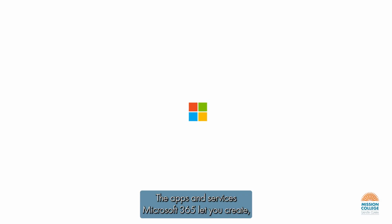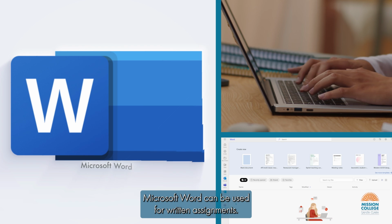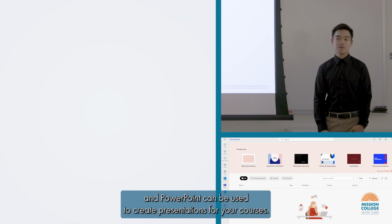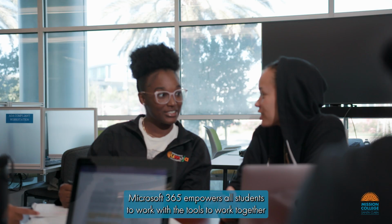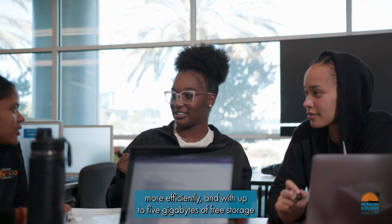The apps and services in Microsoft 365 let you create, share, and collaborate all in one virtual place. Microsoft Word can be used for written assignments. Excel can be used to create lists or spreadsheets, and PowerPoint can be used to create presentations for your courses. Microsoft 365 empowers all students with the tools to work together more efficiently.